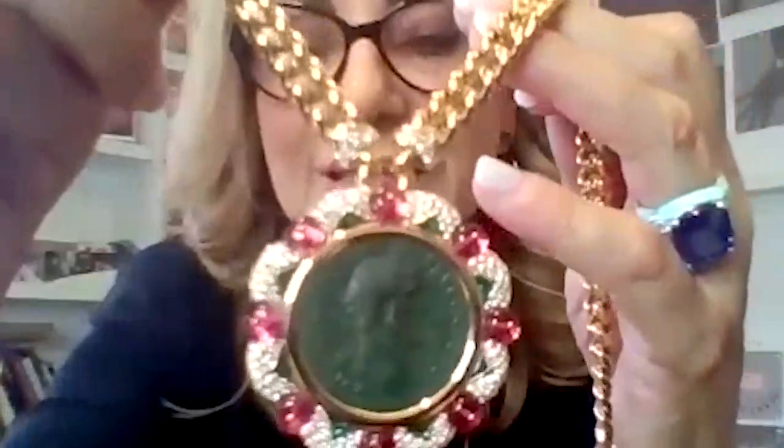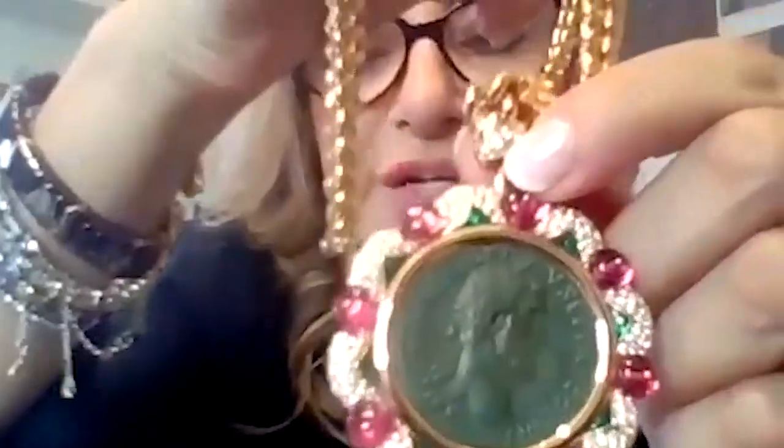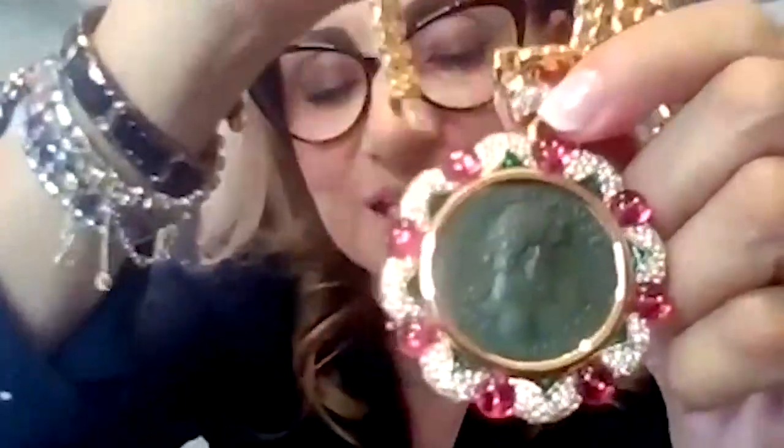Then we have another iconic collection. This is Monete. That's so classic already. So classic. With a bronze Roman coin, with rubellites and emeralds. You can see the details, the chain, and you see the back. Oh yeah, beautiful. You could almost wear it both ways. Exactly. And you see the color of the coins, the patinas, green patina is very important.